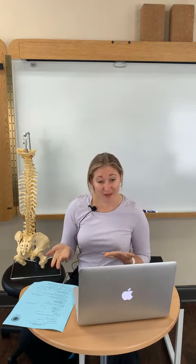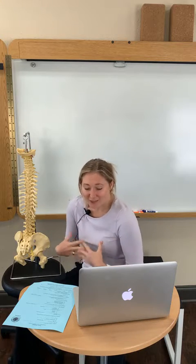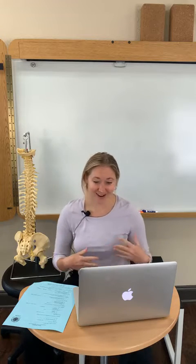Also, proper breathing, especially with COVID or even just the flu season. If you're all slumped over, it's hard to take a deep breath and kind of cough things out. Whereas if you're upright, then that allows your diaphragm to work better and all of the muscles are working as they should.